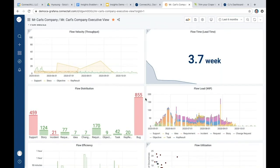So these are some of the standard metrics that you hear people talk about all the time. We have flow velocity or throughput, we have flow time or lead time, we have distribution, we have flow load or work in progress. And what's cool about this is if you'll notice, you've got support tickets from Jira, you have stories from Version One, you have objectives and key results from GTM. So not only are we aggregating multiple artifacts together, but we're pulling multiple artifacts and multiple tools into a single view, not multiple graphs on a single dashboard, but into a single graph on a single dashboard, giving you that holistic view into your ecosystem.